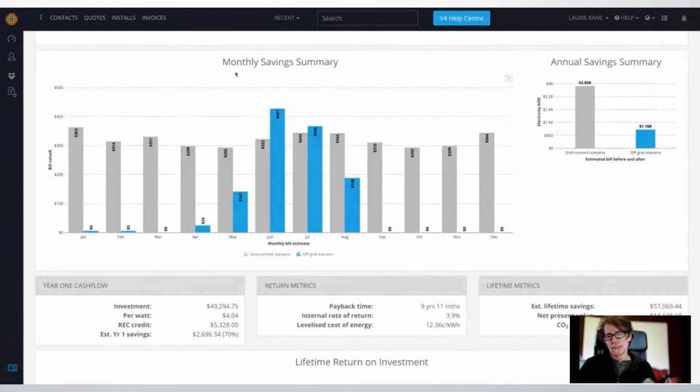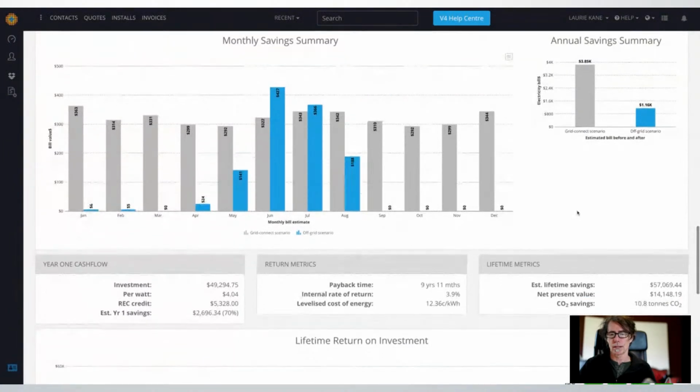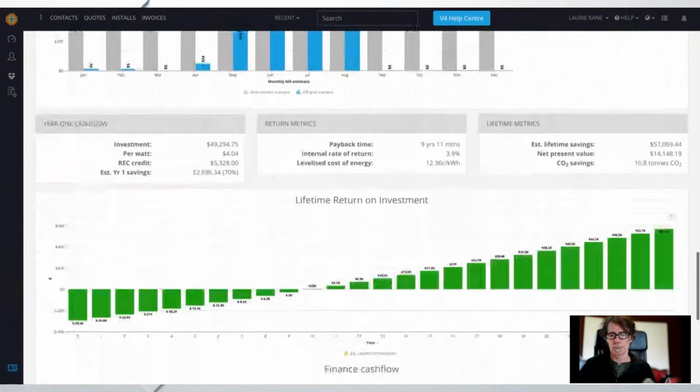I've just switched down to the next section of this reporting area where it gets into the month-to-month savings. Now we can see here in gray what it would cost before. So this is the grid scenario where they're paying their bills, and so this is the monthly cost through the year. And then we can see in the after scenario, the off-grid scenario in blue, that's the generator cost, and so that's the running cost then, if you like.